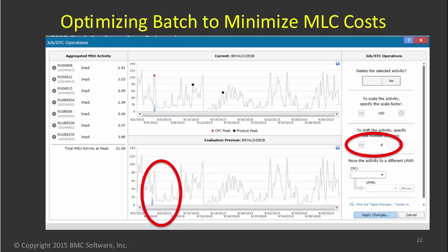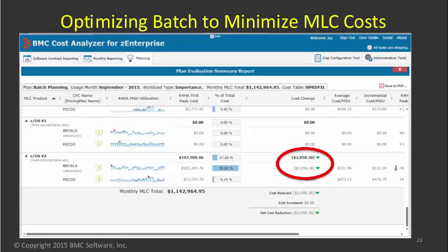And the graph on the top shows they were running during peak and the MSUs they were consuming. The graph on the bottom shows they're going to be running 8 hours earlier. And again, we asked the question of what's the cost impact? And the cost change is $36,000 a year in savings with just 7 jobs running at a different time. So there's a great deal of opportunity for saving money. Some of it will take more work, but a lot of it can be fairly simple.